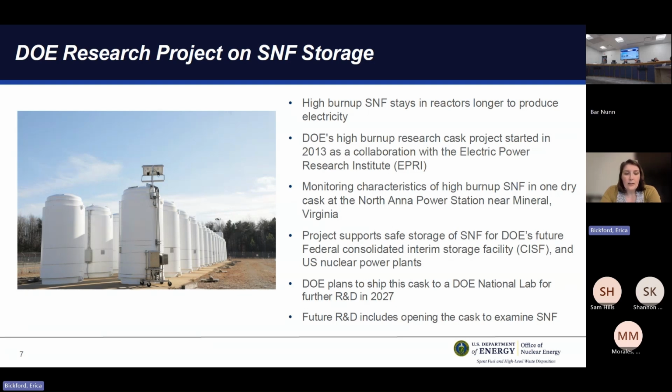And so starting in 2013, the department collaborated with the nuclear industry through the Electric Power Research Institute. That's the entity that the nuclear power plant industry uses to conduct their research, to load a cask of spent nuclear fuel at the North Anna Nuclear Power Plant in Virginia. It has a specially designed lid that allows instrumentation to be inside the cask. And it's had temperature inside the cask monitored since it was loaded in 2017. And so about 9 years of data have been collected so far. And the data collected so far supports the safety of the spent nuclear fuel.